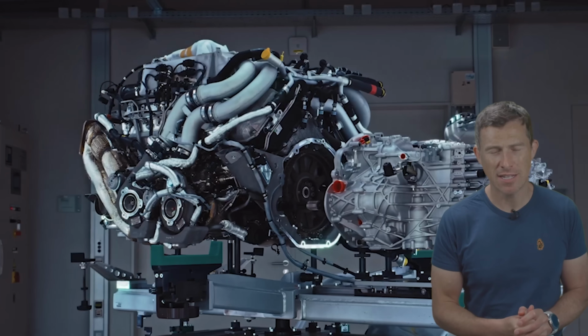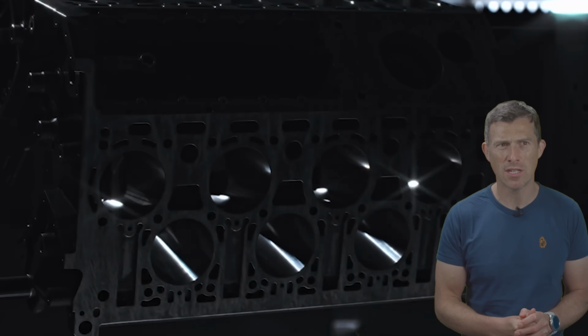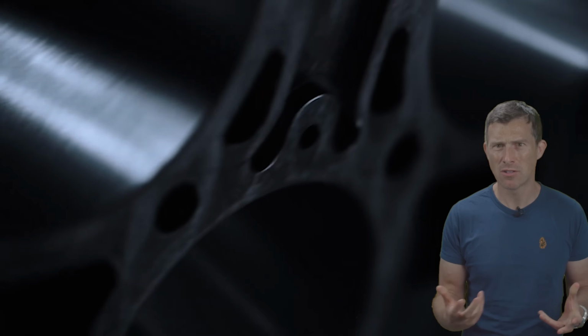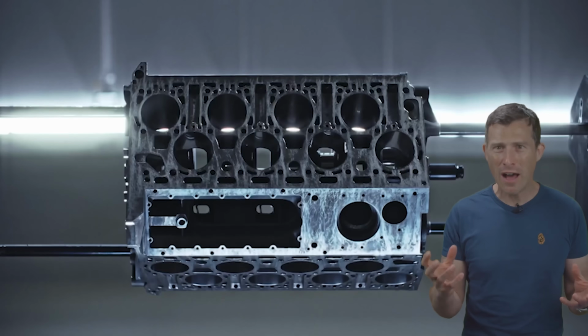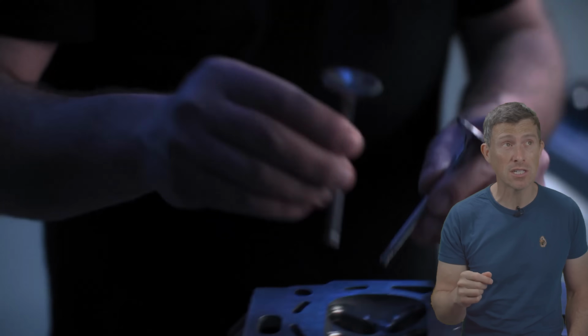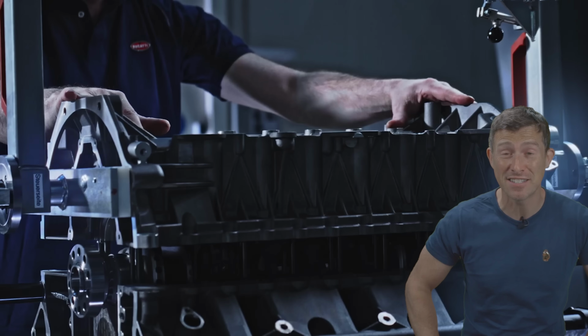Let's start this video by talking about the Bugatti's famous W16 engine. So, as the name suggests, it has 16 cylinders, which is 4 times more cylinders than most cars, because most cars are 4-cylinder, right? You can do the maths. Then, there's the valves in each cylinder. It has 4 valves per cylinder, which means 64 valves in total. Then there's the injectors. It has 2 injectors per cylinder, which is 32 injectors.